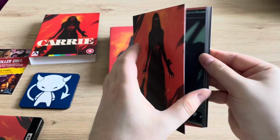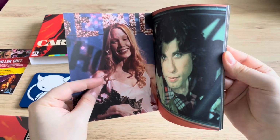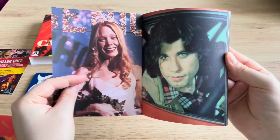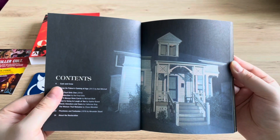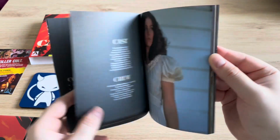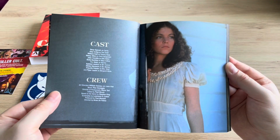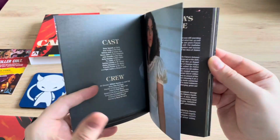So, got some photographs from the book. There's John Travolta. I almost forgot Sissy Spacek. I almost forgot John Travolta was in the film, actually. Like I said, I've only ever watched Carrie once. I'm pretty sure I've only seen it once. So watching it in 4K is going to be a big deal for me. It's going to be like watching it for the first time again.